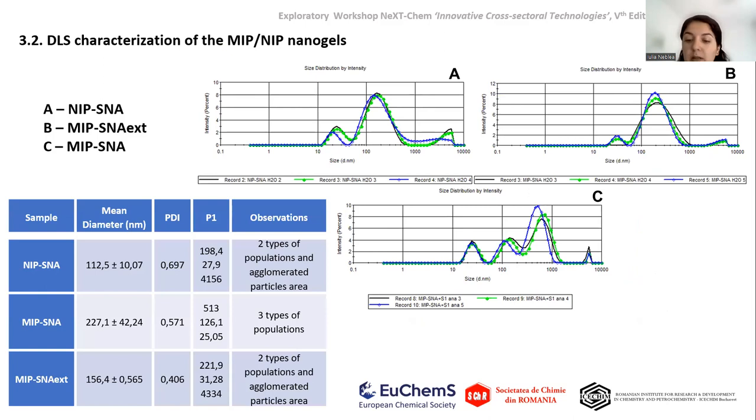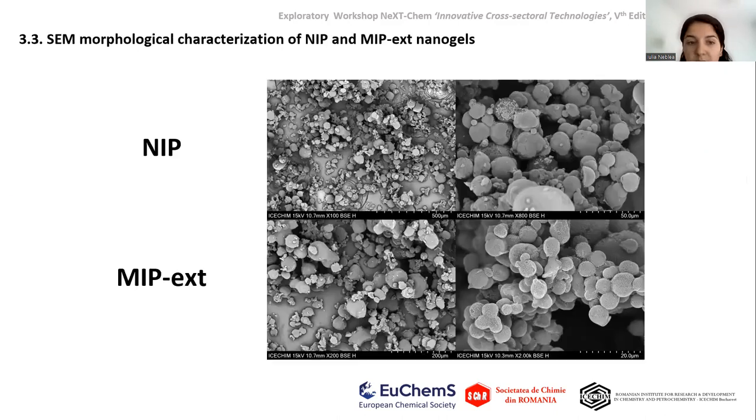I also performed the DLS analysis, which highlights the mean size of the synthesized nanoparticles. They were analyzed in PBS and indicated two types of populations with low intensity agglomerated areas. The mean values were mostly in the range of 120-160, with an exception for the MIP particles, which are kind of bigger, 230, because they still contain emulsifiers, so the particles indicated the bigger size.